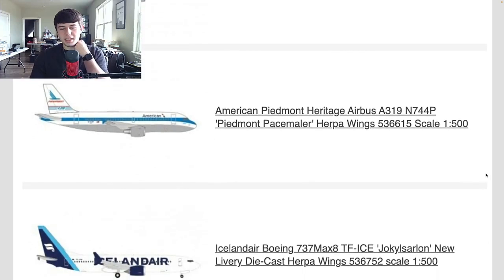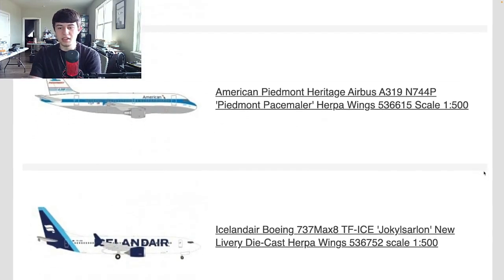Here's the Icelandair 737 MAX in 500. This is Tango Foxtrot Ice India Charlie Echo, in the, I want to do my best to pronounce this, I'm going to try my best here, Jökulsárlón, something like that. I'm not exactly sure. But this is the new livery, of course. Beautiful plane. I'm sure it's going to come out really nice.